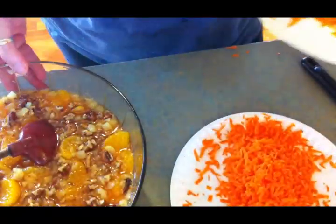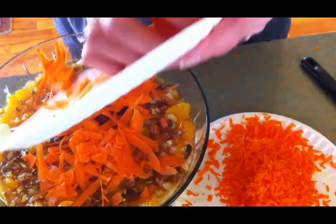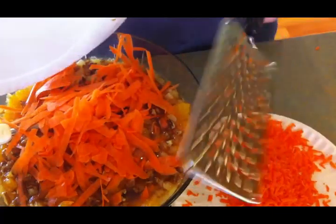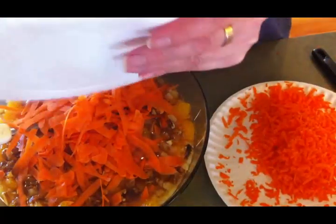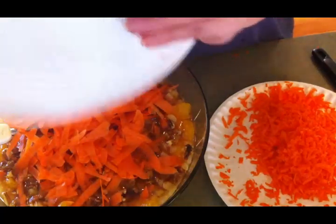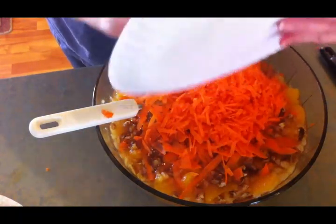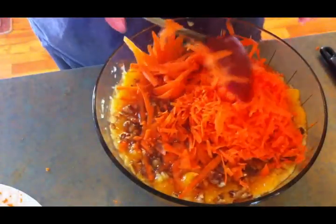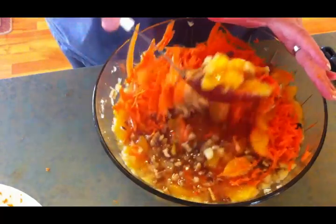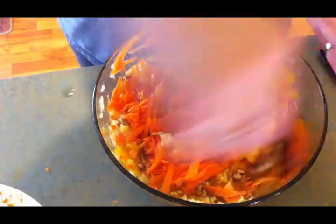Okay, so here is the carrots. Olivia used her peeler to just grate them into thin ribbons, and then I just used a regular cheese grater and grated them into fine bits. So there's 2 different textures of carrot in the salad, and it is 2 carrots we used. So 2 medium-sized carrots is perfect. The perfect amount. So I'm going to go ahead and get that stirred in, and then you'll stick this in the refrigerator overnight and it'll be gelled and delicious by tomorrow.